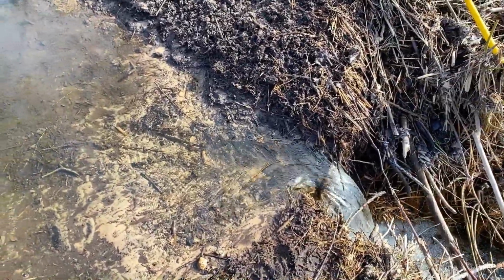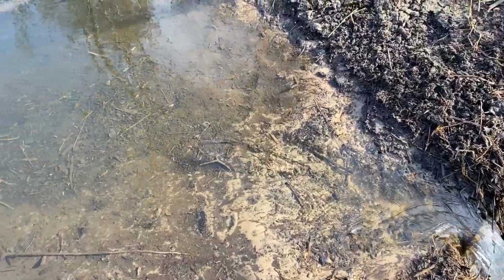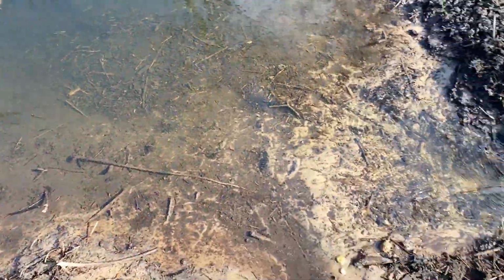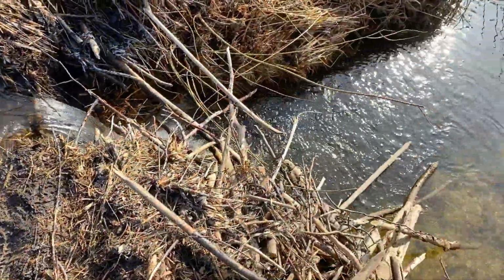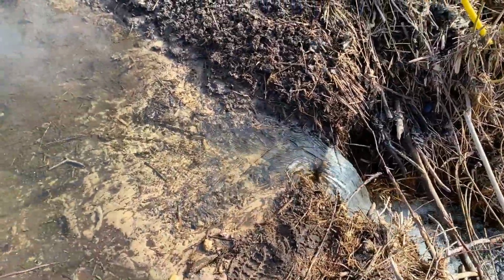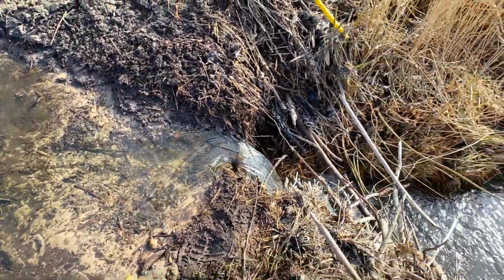Not so deep there, but I'm gonna make it deeper too. Release the rest of the water. The difference of the level is about half a meter.